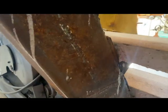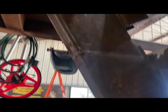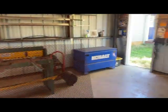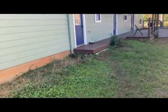It's rusty, but several joints. Worked real hard to get that straight. It's pretty straight, but it works. Gets me upstairs, get some storage. This is my walk door. I got one overhead door, one walk door, 4 windows.